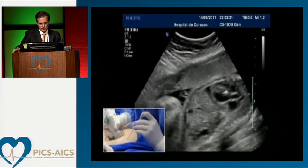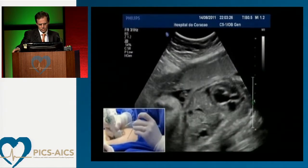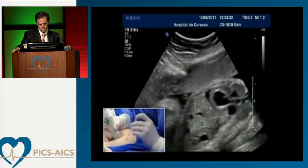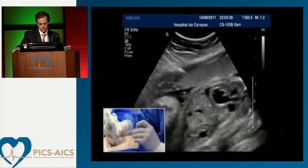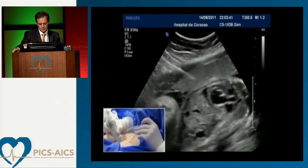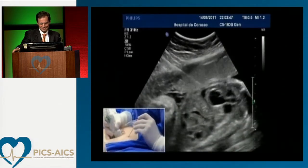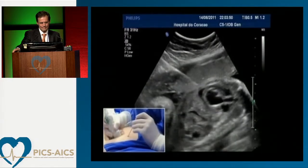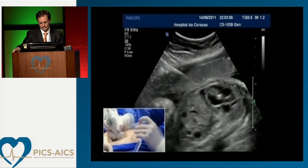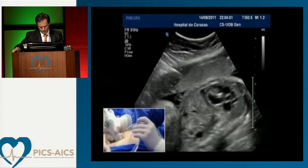There was a little bit of tilt. Now the needle is going through the womb wall, placenta. And as soon as Fabio goes in, we're going to inject some epi inside the heart to keep the heart rate within an acceptable range.